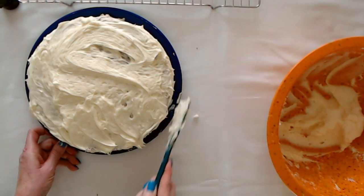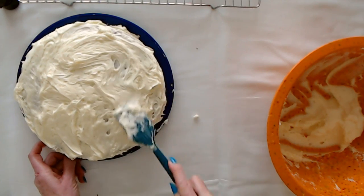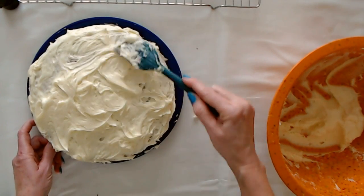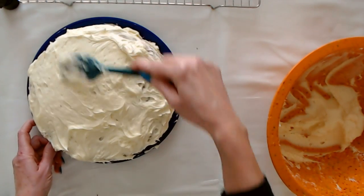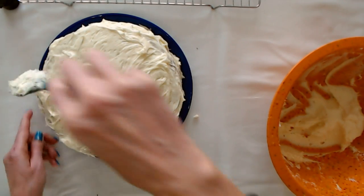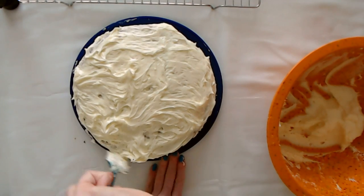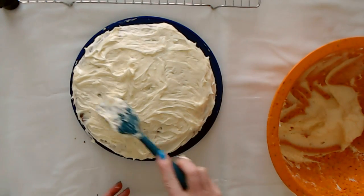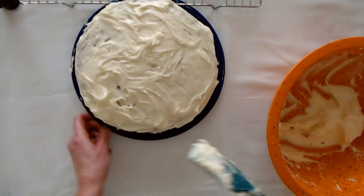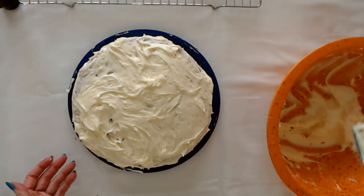Trying to make sure I cover the sides and the corners, all the little edges, because I certainly have enough to do that. Okay. Okay, there we have our ketchup cake.